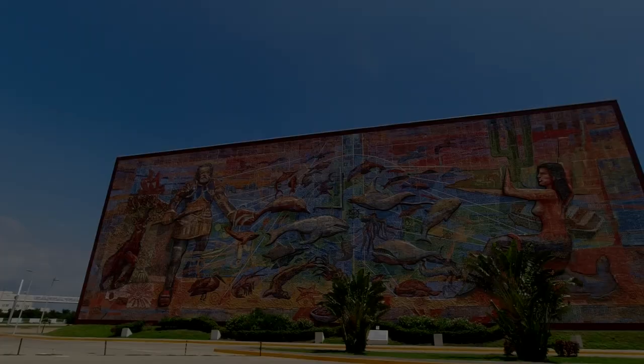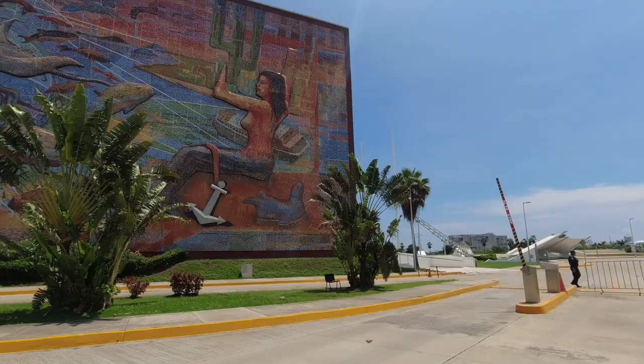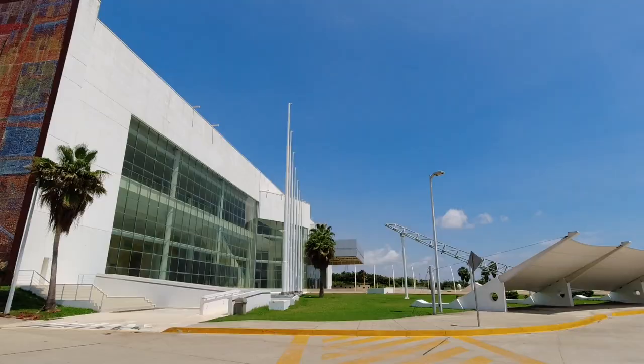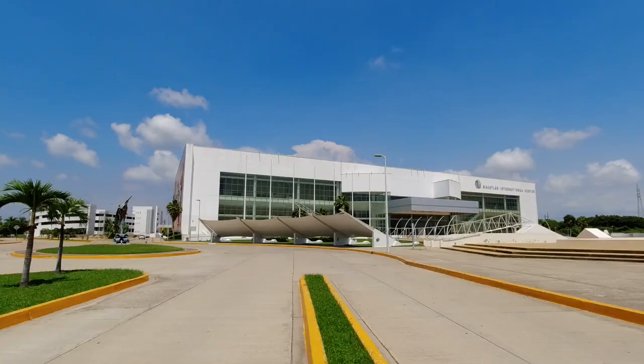Right, so in doing research on this next attraction right here, we definitely discovered some interesting information. Much more on that later. But first of all, this mural right here is called the Sea of Cortez, and it's by an artist named Ernesto Rios. And this mural is on the side of the Mazatlan International Center, and this is located on Avenida del Delfín on the outskirts of town.